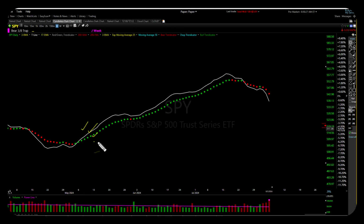But when it starts to roll over, and it will start to turn red, just like this right here. And when it does, we want to make sure it stays red. We don't want it to come down and just bounce and come back up. So we're going to be monitoring that for a little bit, okay?